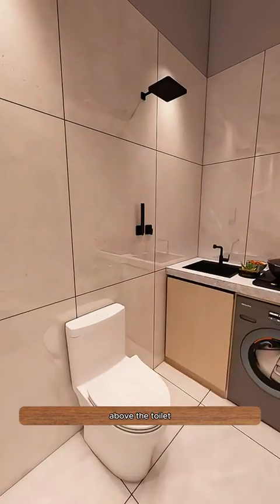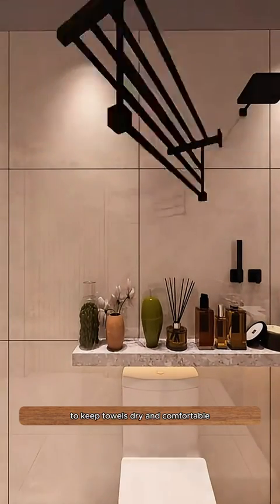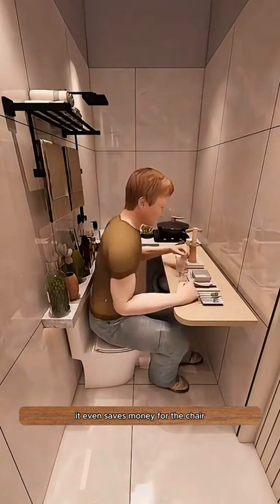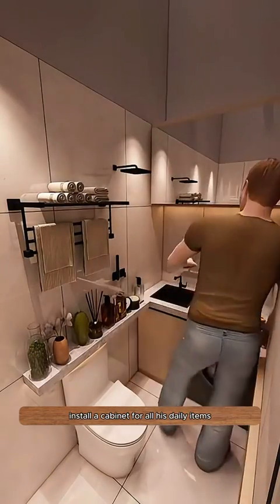a bath at home. Above the toilet, install shelves for toiletries and an electric towel rack to keep towels dry and comfortable. Add a folding table next to it for Liam's dining area. It even saves money for the chair and doesn't take up space when folded away. Above the kitchen, install a cabinet for all his daily items.